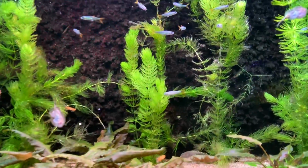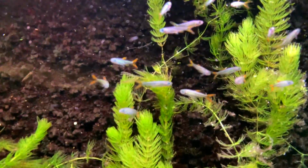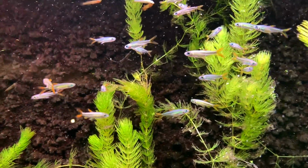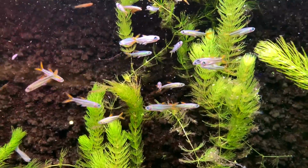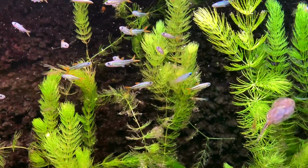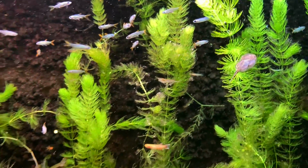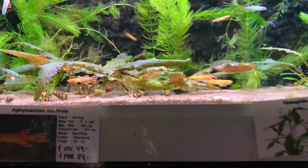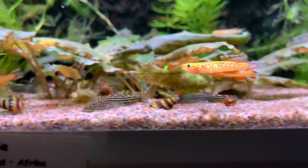What are these? Those are the jelly bean tetras. They came in yesterday, so they haven't got any coloration yet. Still look good, they are going to be very nice. It's a small South American tetra. I've got some killifish here as well. The good old Australian ones.